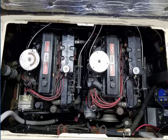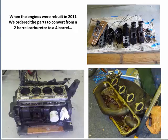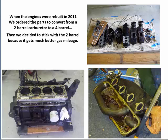And here you have twin 470 Mercruiser engines, which are labeled 190. The carburetor is the only difference between the two models. The 470 has a 2-barrel and the 190 has a 4-barrel. When the engines were rebuilt in 2011, we ordered the parts to convert from a 2-barrel carburetor to a 4. Then we decided to stick with the 2-barrel because it gets much better gas mileage. The mechanic already had new 190 stickers, so we put them on.